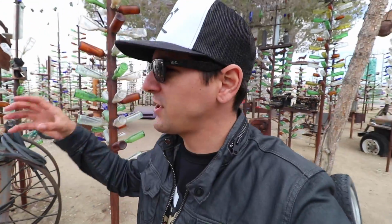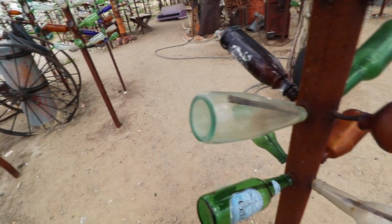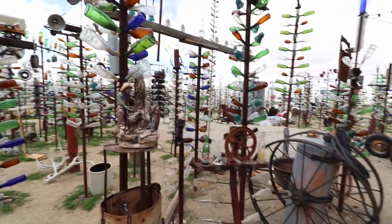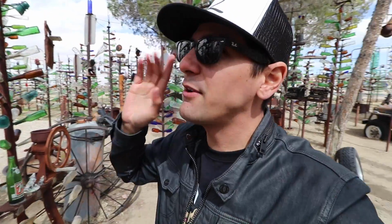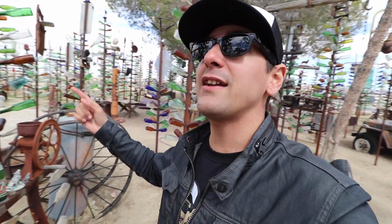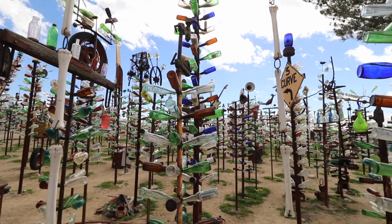You would never think that some metal poles with little metal branches with bottles stuck on them, and I don't think they're actually stuck on by anything. Nope, they're just sort of loosely hanging out there. You would never think that these simple materials here could create something so beautiful. When you're coming down the highway and you get the first glimpse of it, it kind of looks like a junkyard or something. But when you actually get in here, honestly, there's something really gorgeous and peaceful about it.